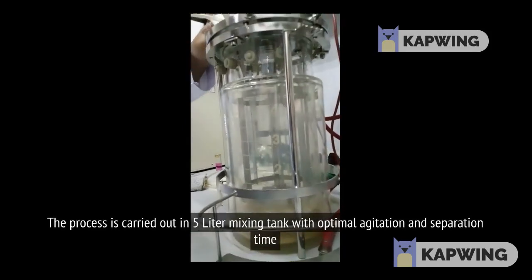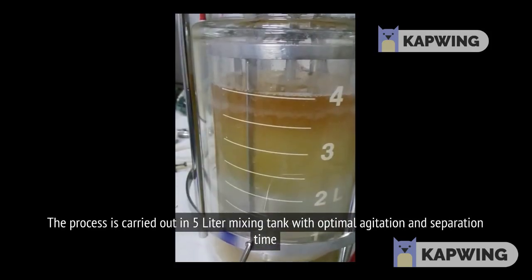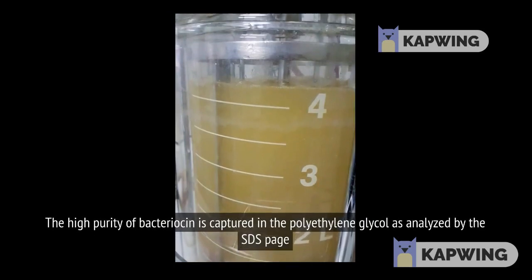The process is carried out in a 5-liter mixing tank with optimal agitation and separation time. The high purity bacteriocin is captured in the polyethylene glycol, as analyzed by SDS-PAGE.